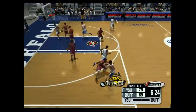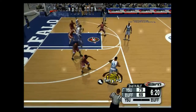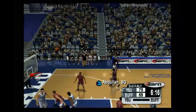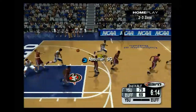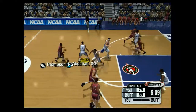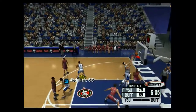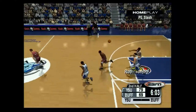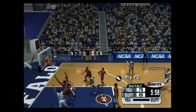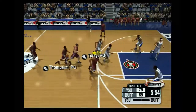Let's go, let's go. Pick it up. Dribbling it in. Robinson wants it down low. Fires. The junior guard can't end the drought. Thompson, 17 feet from the bucket, it won't go. From behind the arc, Terry doesn't get the bucket. The drought continues.